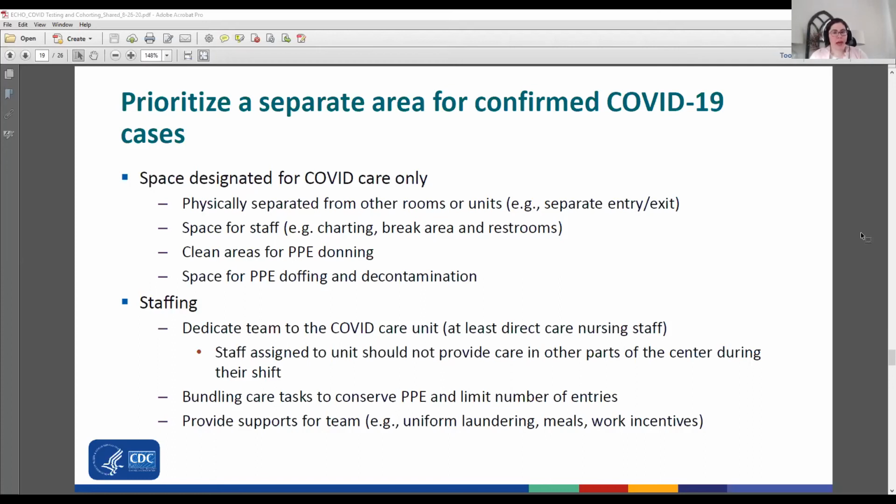We do recommend, as mentioned during the question and answer section, that you assign dedicated healthcare personnel to work only on the COVID-19 care unit. At a minimum, we're talking about the nursing assistants and nurses assigned to care for these residents. And again, with the goal being to prevent transmission of SARS-CoV-2, we want to avoid the same staff person going back and forth between caring for a resident who has COVID-19 and a resident not known to have COVID-19.